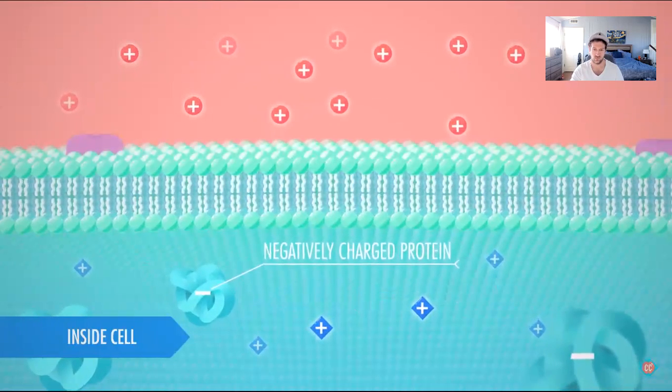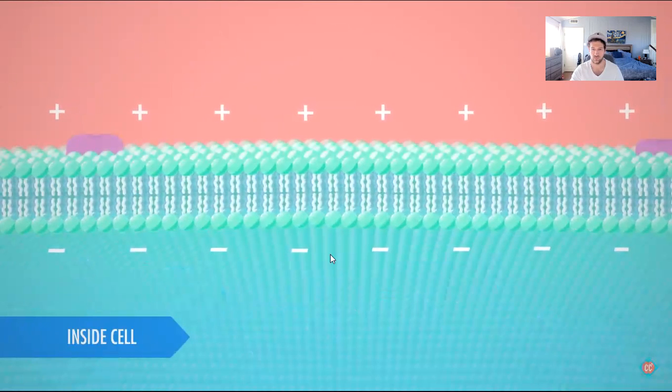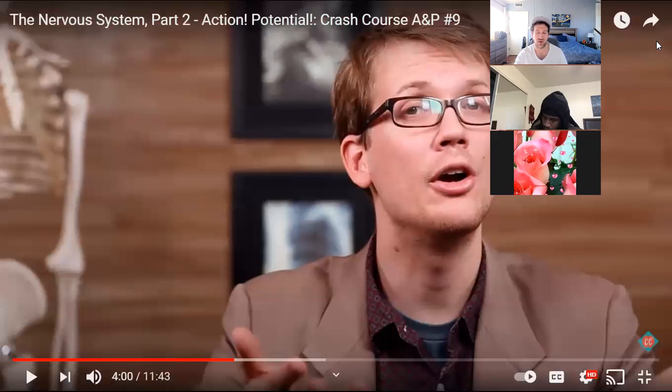And since there are more sodium ions outside than there are potassium ions inside, the cell's interior has an overall negative charge. So I just want to pause it real quick. That is sometimes a weird concept, because you're like, wait, sodium and potassium are both positive, but there is way more sodium outside of a cell compared to inside. The difference between the two, it's like sodium might be worth 3 and potassium might be worth 1. And so there's just more positive out here than there is out here.